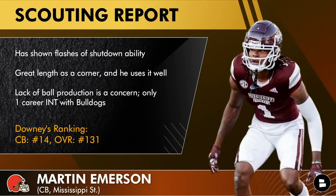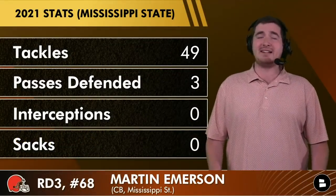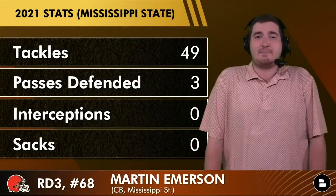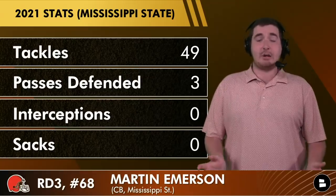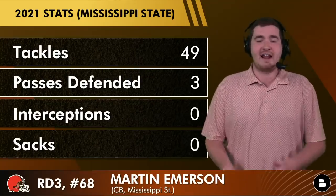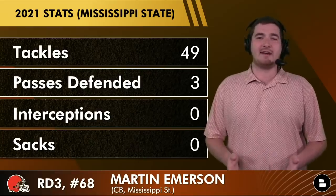We got the stats for you of what he did in Starkville last year. But for me, it just boils down to, could Martin Emerson be a good player? Yes. I think he could be a fantastic corner in the NFL. That's not where my disconnect is with Andrew Berry. It's, could you have filled a bigger need, though? Could you have gone out and stayed at 44 and picked George Pickens, or got Travis Jones instead and really tightened up that defensive line? Did you need a corner that badly?